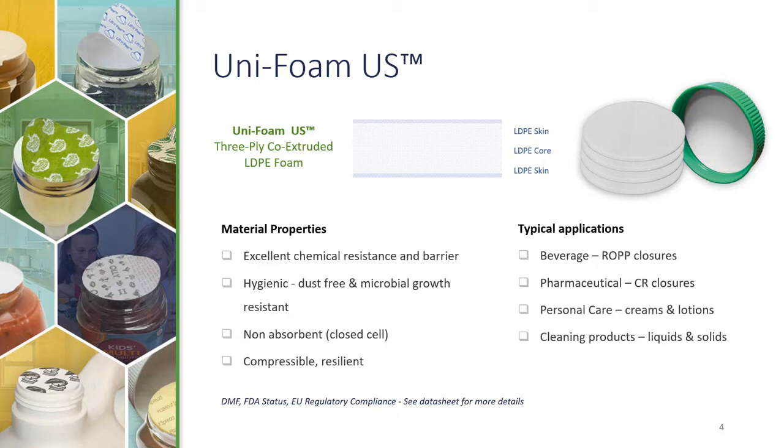The Unifoam has excellent chemical resistance. It doesn't create dust during the lining process like pulp-based liners do. It's non-absorbent, so it's ideal for liquid applications. It's also compressible and resilient. It can be used in a wide array of applications, including beverage, pharmaceutical, personal care, cleaning products, just to name a few.